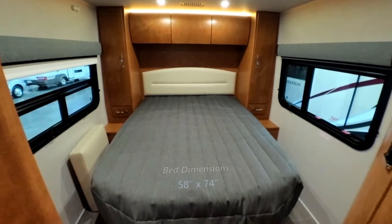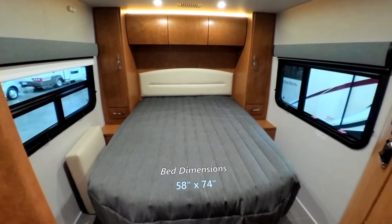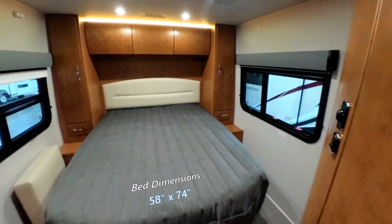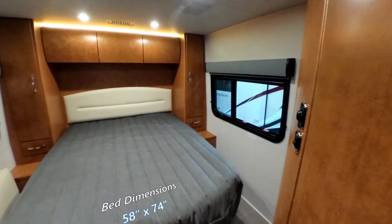So we step back here, look at that beautiful bedroom in the back. It's an island bed. Now, what's the advantage of an island bed? Look on the left, the driver's side and the passenger side, there's room for each person to climb in and out of the bed without climbing over the other person. So this looks like a nice little bedroom, doesn't it?